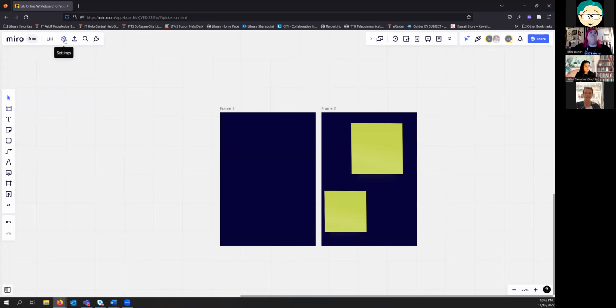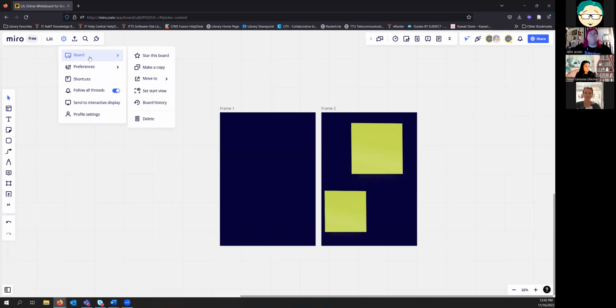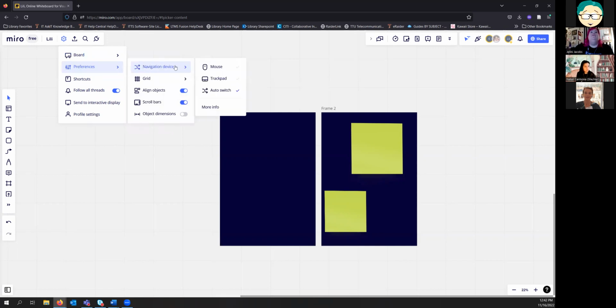And then over here on this cogwheel for settings, you can change different preferences. So if I wanted this board to be something that I can continuously go to, I can go ahead and star it. If I wanted to make a copy of it, so say I'm teaching multiple classes, I can go ahead and make a copy. For the preferences, this is how you navigate it. So I do auto switch. You can just do mouse or trackpad. So if you don't have a mouse on your laptop, you can always use the trackpad for it. I use a line grid, but you can always change to a dot grid if that is your preference.